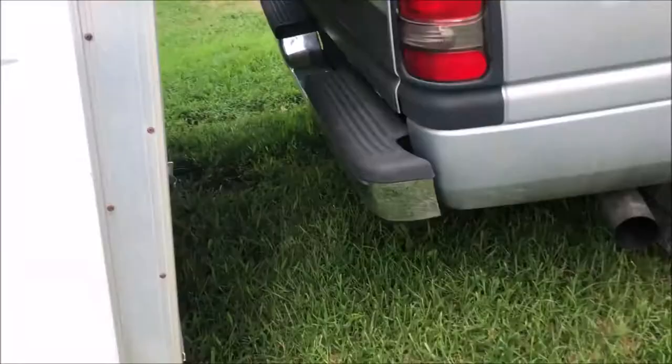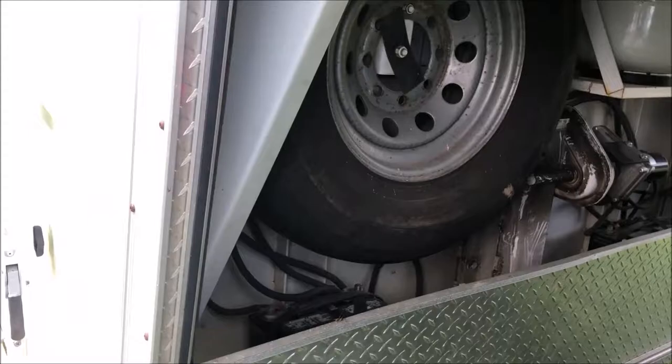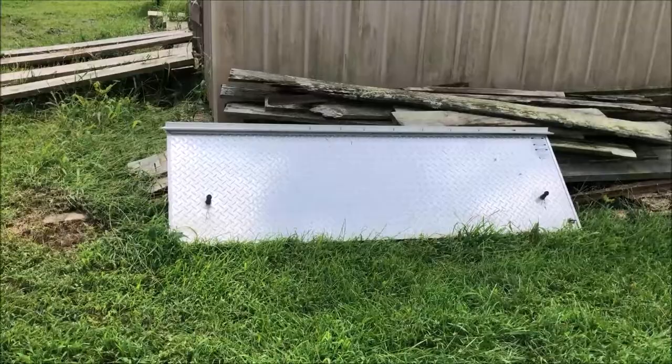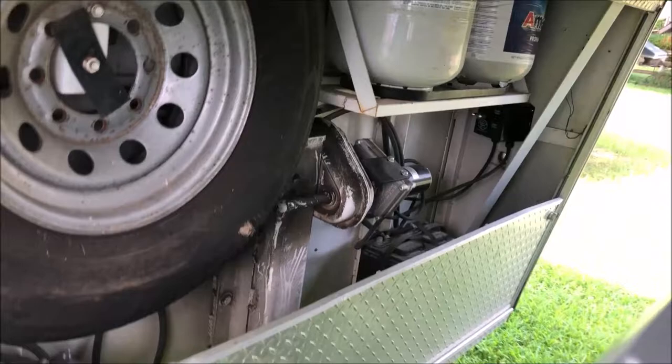That's what I was thinking. We have the front cover off, but it is all covered in on the front end with the front panel that goes over. It's off right now, but it does go back, cover up the spare tire and your two propane bottles and the battery compartment.